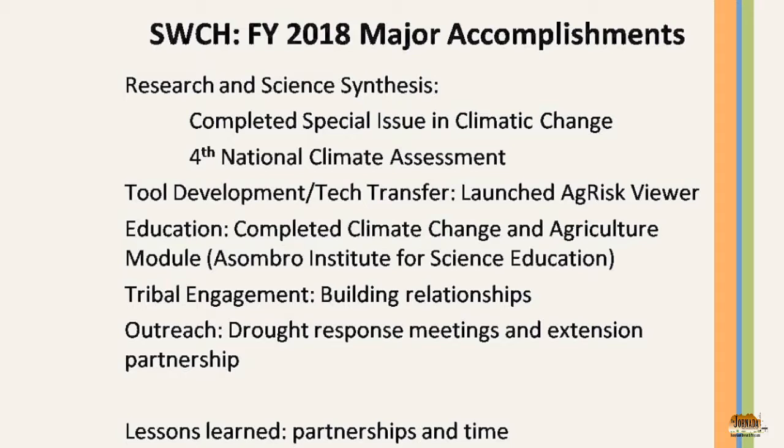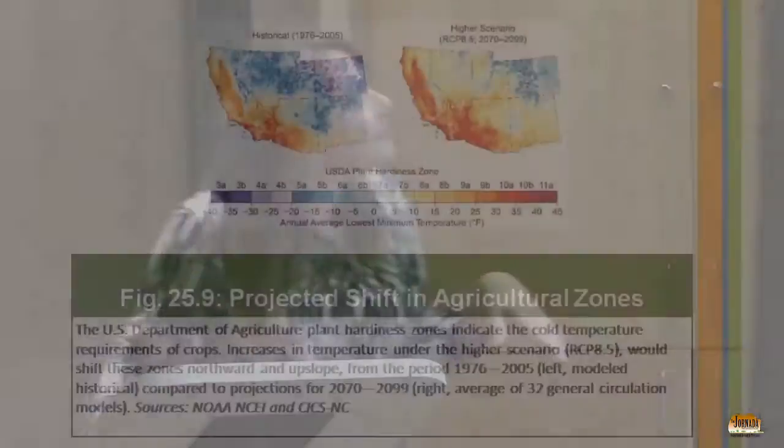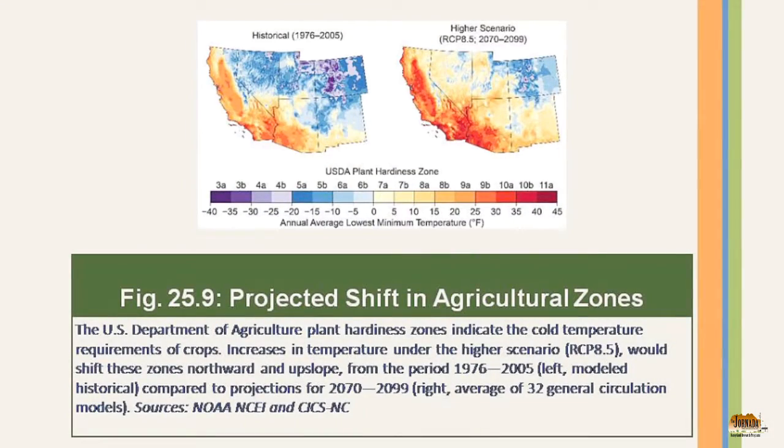And then finally, outreach is really important, and what Caiti champions, and she's really built these extension partnerships and held some drought response meetings with a lot of other partners, National Drought Mitigation Center, Farm Service Agency, and others. So she's done some great work. So this is from the National Climate Assessment, and it's showing the shift in plant hardiness zones.